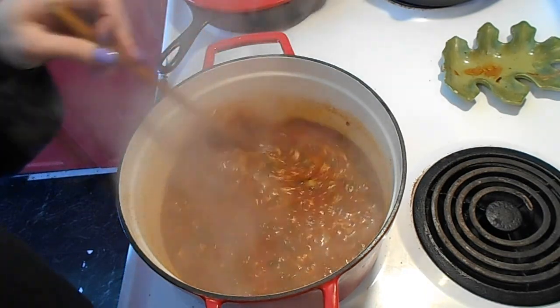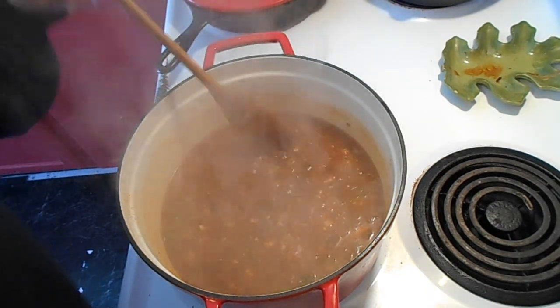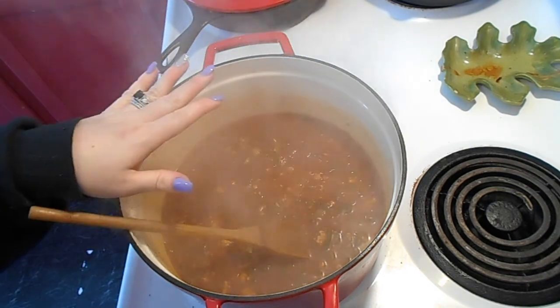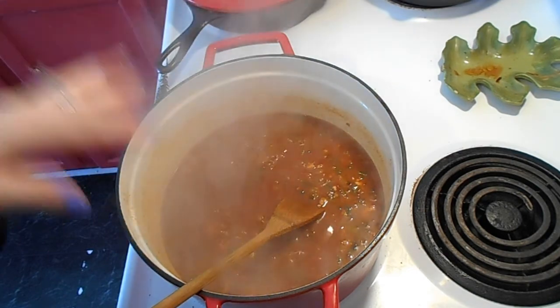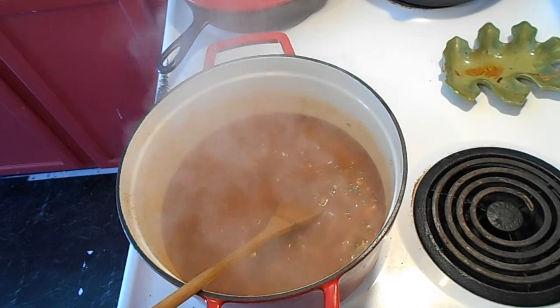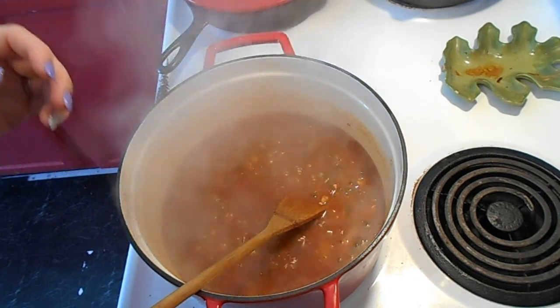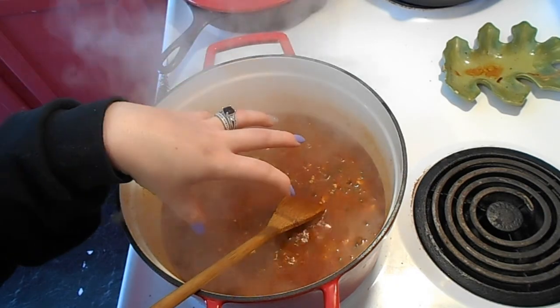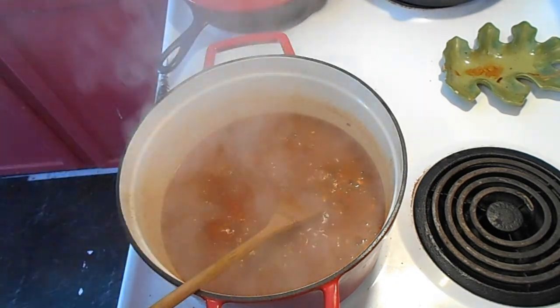Okay, so this has gone for about 20 minutes. I've checked everything. Everything is rehydrated and it tastes superb. So now you can choose to add noodles, not add noodles, although it's not really goulash without noodles, is it? But you can choose the type of noodle you want and whether you want to cook it in your goulash or separate and then just pour it in.